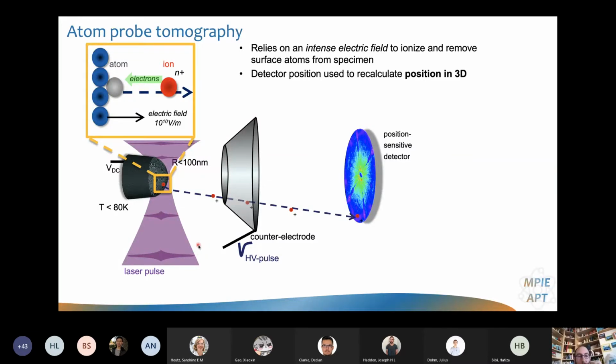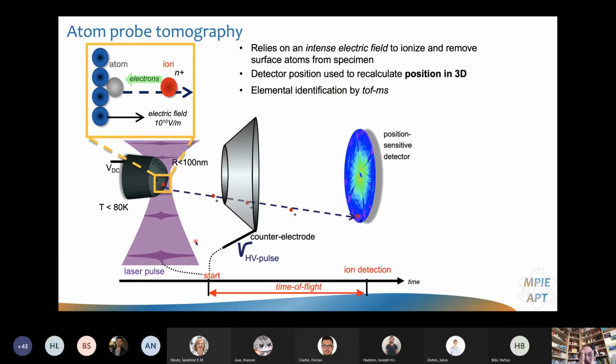By doing so, I can actually control the time when the ion leaves, and I know when it arrives on the detector. So I can use that time of flight to deduce the elemental nature of the ion that has flown.